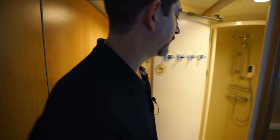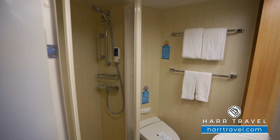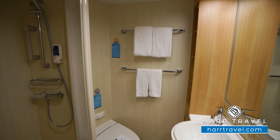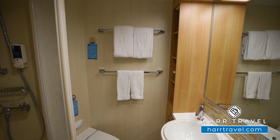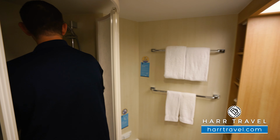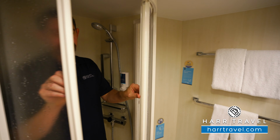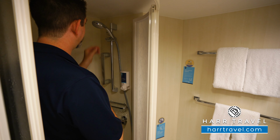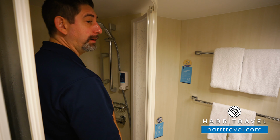Directly across, you're gonna find the bathroom. You've got your storage up and down to the left here, a single vanity, a little bit of place underneath to put your stuff away. And then you've got the shower right here. Now, what I like about this is instead of a shower curtain, you've got these shower doors that close. I'm a pretty big guy, I'm 6'6", I still have enough room to move around. You also have your shower head right up above.